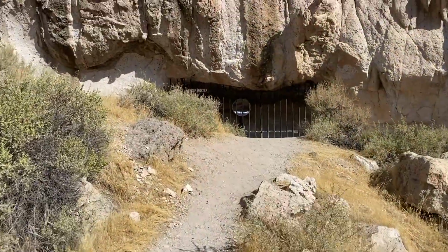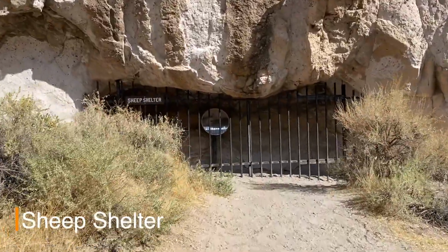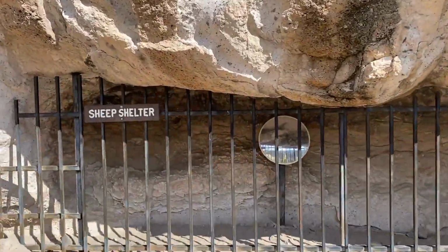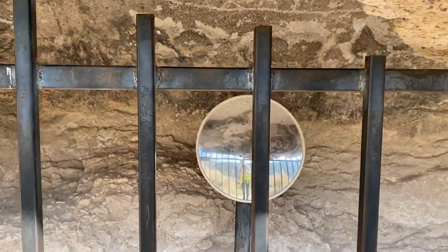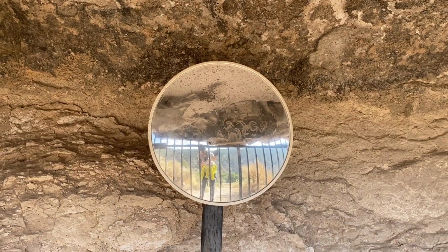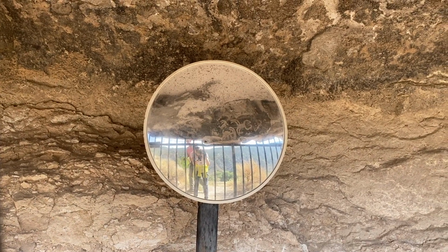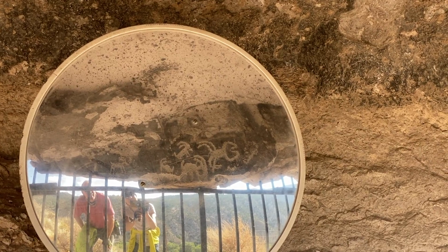This is the sheep shelter. Huh. Interesting. Huh. Oh. So, up there are the sheep. That is really cool. I can get close. Back to the visitor center for ice cream.